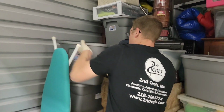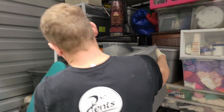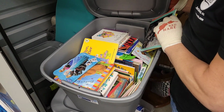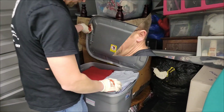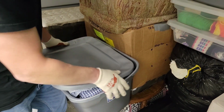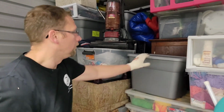You gotta watch that. It's heavy books. Oh! They weren't lying. Kids' books. Dr. Seuss and all. Get some of this stuff out of the way. We got lots of stuff to go through. More sheets and more sheets it is. Linen. So, oh, what's this tote? More linen.